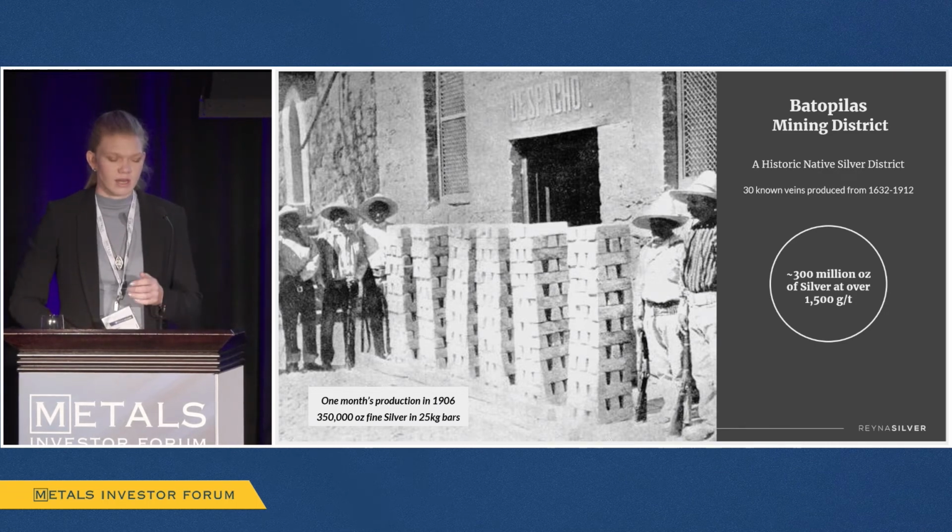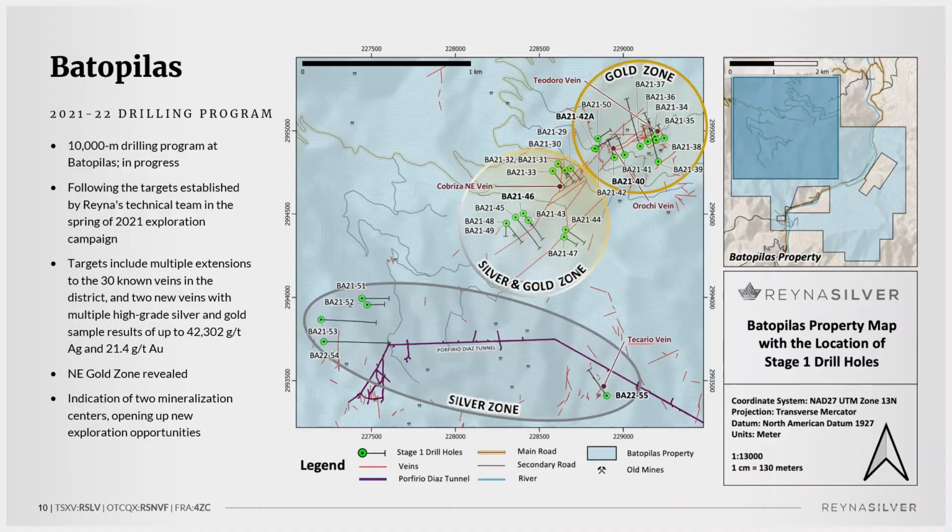Now our question at Botapilas is, how much bigger can this system get? So we know that the southern portion of the district has high-grade native silver. We projected those veins up into the northeast.